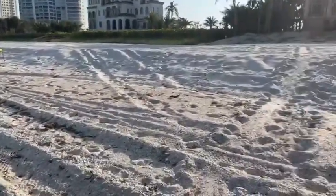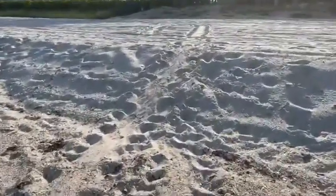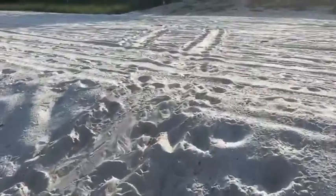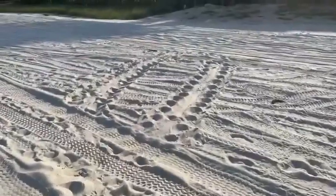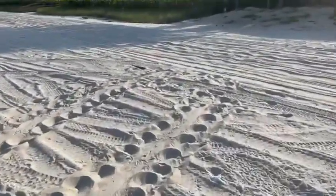It's another older set of tracks. She made it up the berm. A few days old probably. Just a false crawl, came up, turned around, but she had the right idea.